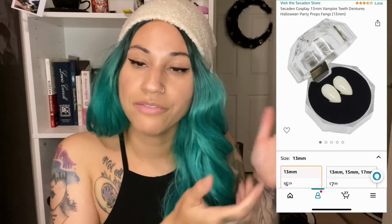And her sharp canines I also got off of Amazon. I didn't want her to look too vampiric because she's not a vampire, so I found some good length ones that I liked, that I will pop a picture of right here if you guys wanted to search for it. Those worked really well for me. They were long enough to still be definable as, she's got teeth, but they weren't too long and too much to where it made me look like a vampire, at least in my opinion. So I really liked those.